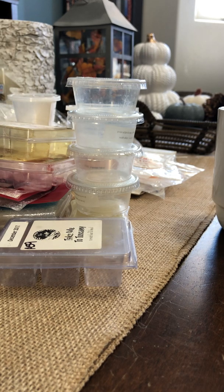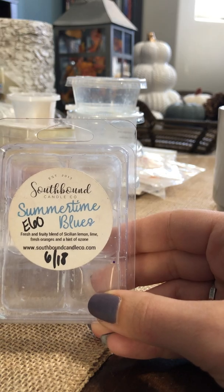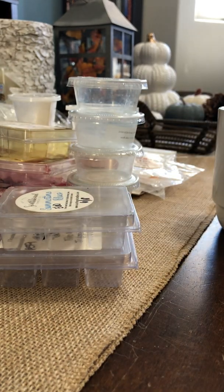All right, this was Summertime Blues from Southbound. Fresh and fruity blend of Sicilian lemon, lime, fresh oranges, and a hint of ozone. Very clean, very fresh, very crisp. It actually didn't perform as well as I thought it would, being all the citrus. Usually citrus does really well. It wasn't very strong, but it was good if you like that mix of blends, if you will.